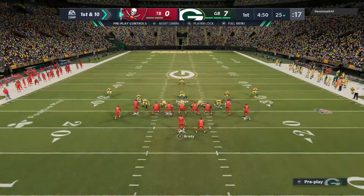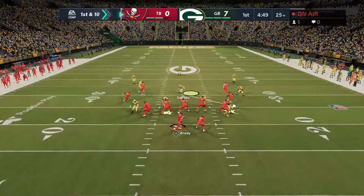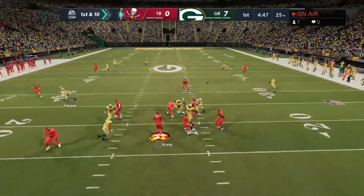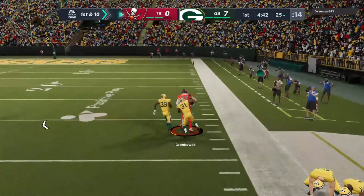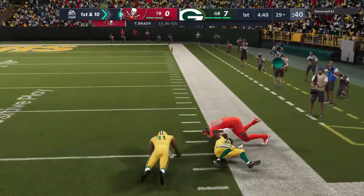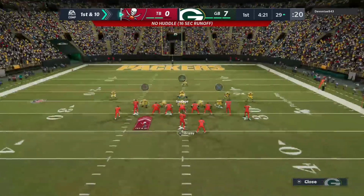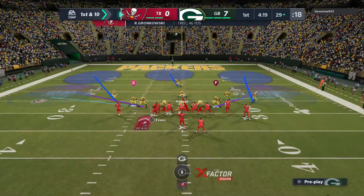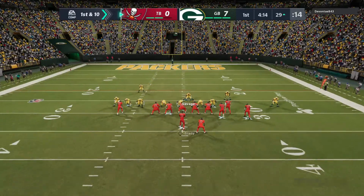Brady and the Buccaneers here, 1st and 10 at their 25-yard line. Out of the gun, he'll throw. And a first hookup with his all-pro tight end, Rob Gronkowski. And all the way down to the 29. A big play. Brady to Gronkowski, 46 yards. And a Buccaneer first down.